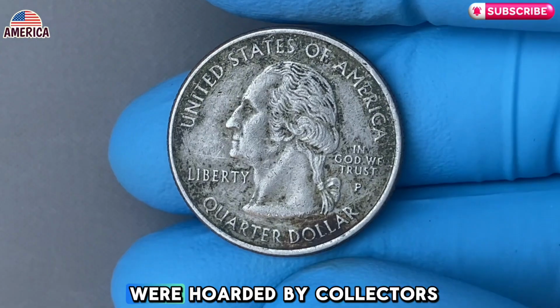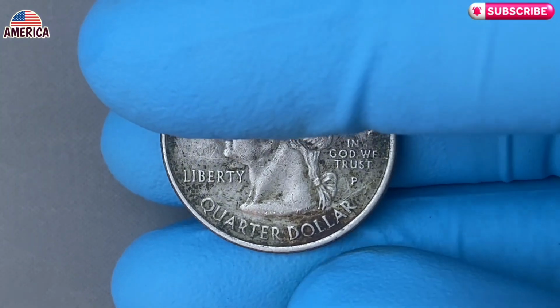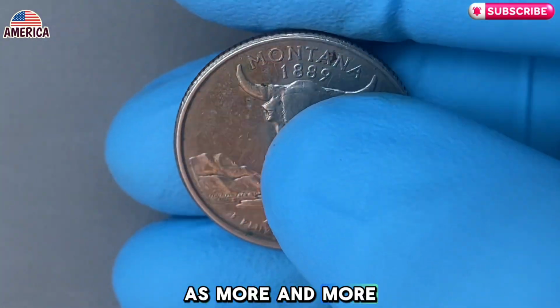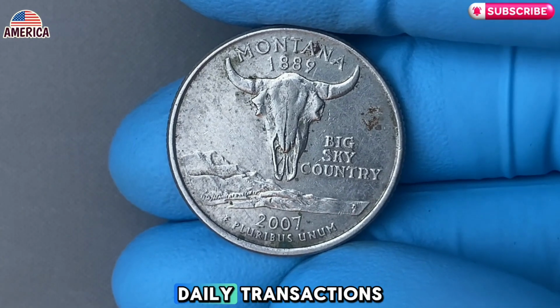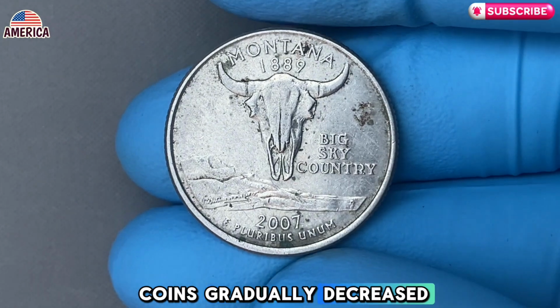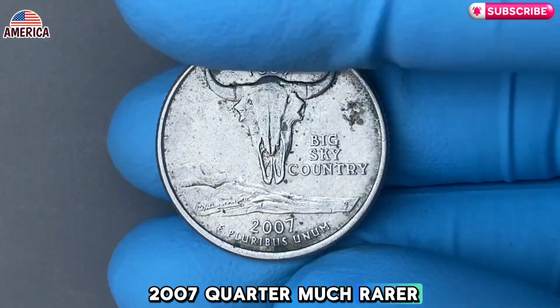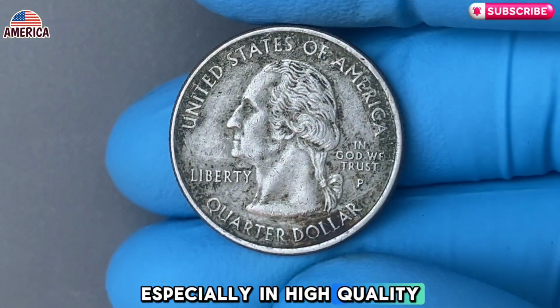What makes this quarter particularly intriguing is that, despite being part of a large minting run, some of these coins were hoarded by collectors when the state quarter program was first released. Over time, as more and more of these quarters were passed through daily transactions, the number of uncirculated coins gradually decreased. This makes the Montana 2007 quarter much rarer today, especially in high-quality condition.